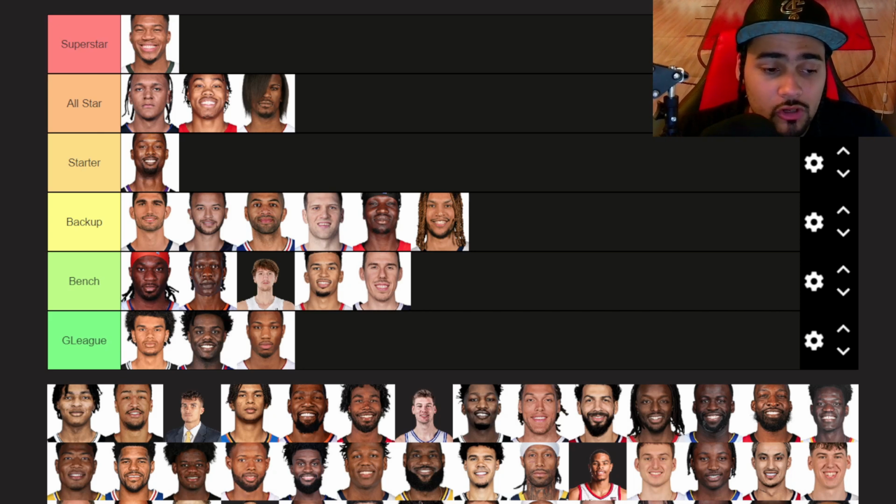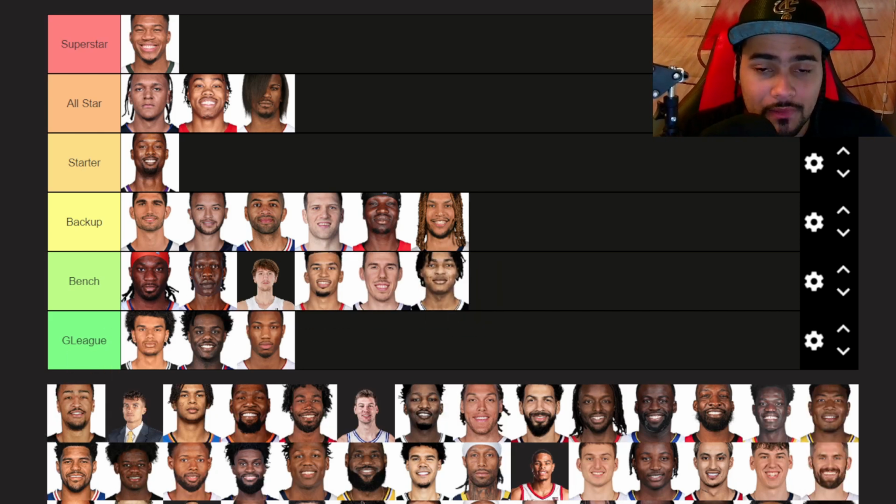Noah Clowney, gonna go in bench tier. I think he did pretty solid in the last couple games of the season with Brooklyn once they figured out, all right, we're not going anywhere. But he's got a very interesting future, maybe as a 3-and-D forward / center. He can shoot the ball really well from three, and he's a really good interior defender.